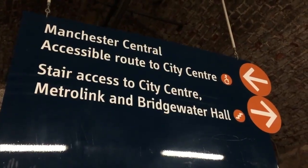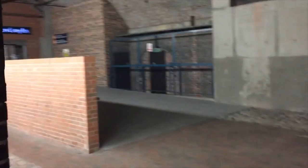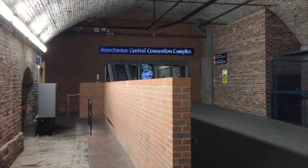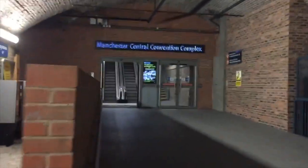Oh, there's a tram. Did you hear that? Tram. Right, we're off to see Nintendo. Let's find it. Is that the right way? Don't know. Let's have a look. Let's go over there then. So Michael has found the entrance. It's here. So this is where we're going. Manchester Central Convention Complex. Hooray.